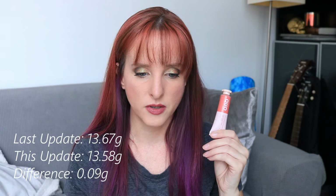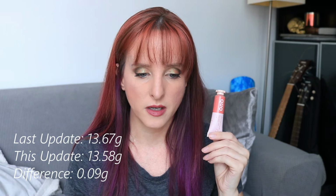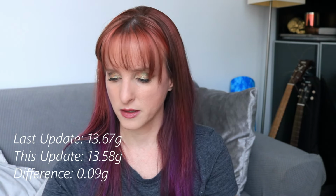This one's a very bright color. There's another color that I've always wanted to buy, a bit more of a neutral color that I've just never got around to buying. But yeah, it's quite a lovely blush, but definitely an in-your-face color for this one. You can definitely build it up and get a very bright blush, or you can blend it out and make it a little bit softer, but it's definitely one of the most long-wearing blushes that I've ever had. So last month this was 13.67 grams. It's now 13.58 grams. That's a difference of 0.09 grams.